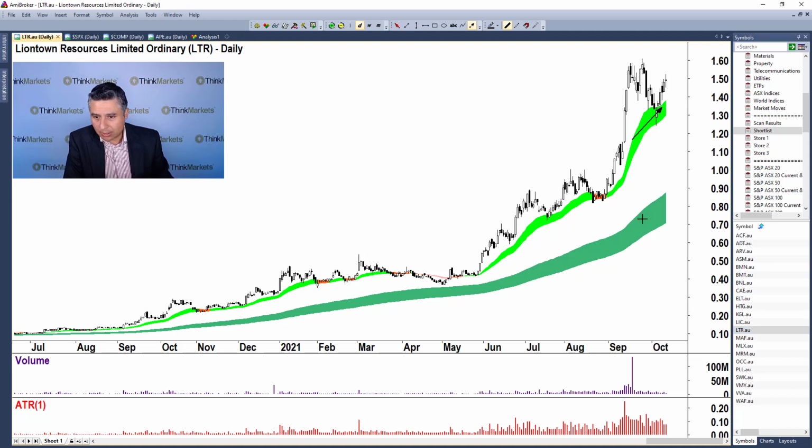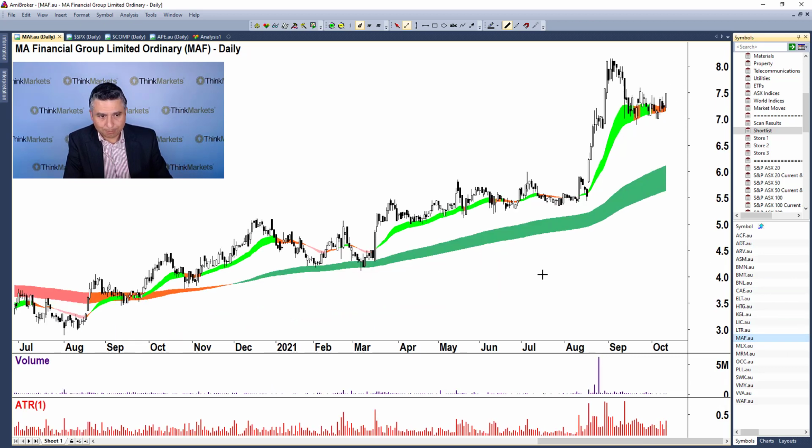Liontown. Look, it's certainly holding in here and doing all the right things, but not rushing out to buy this one just yet. Let's see how it goes in here. And if we get some nice white candles building in here, that's probably the way to go. It is looking at the moment that we've got enough supply in here to maybe just cause us to go a little bit sideways for the time being. But it is a highly prospective chart and worth keeping on your radar.